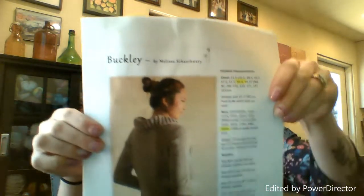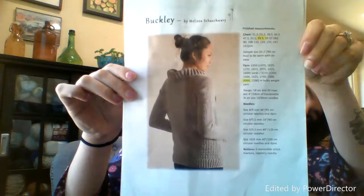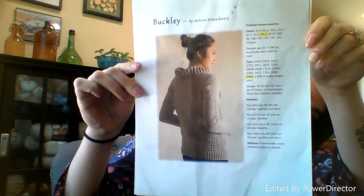My second finished object is one that I do not have with me anymore. I have gifted it. It is my mom's Buckley sweater, by Melissa Shashwari. Here, let me grab the pattern. It is a paid-for pattern, so I'm not going to show you much of it, but the front page should be okay. And that's what it looks like there.